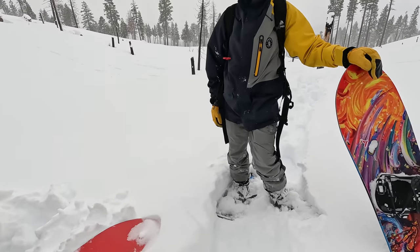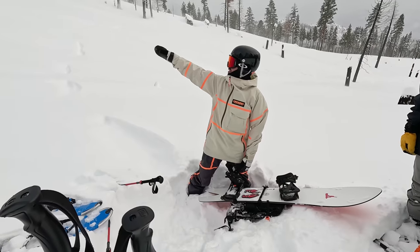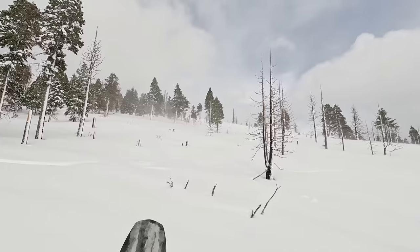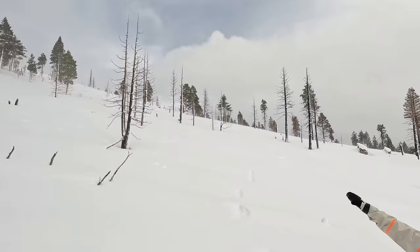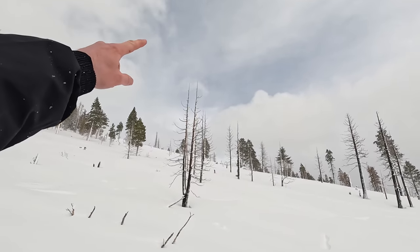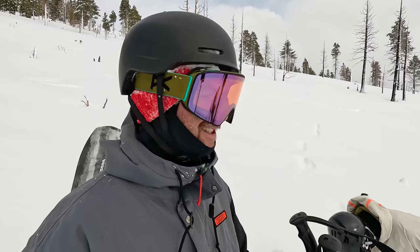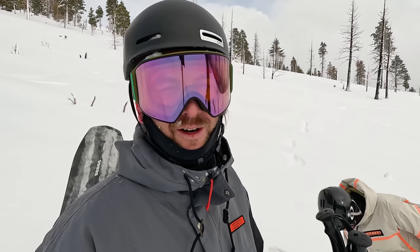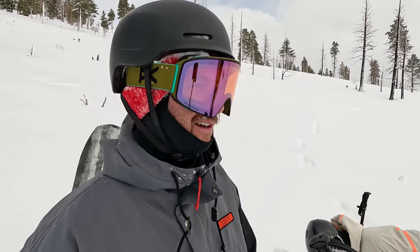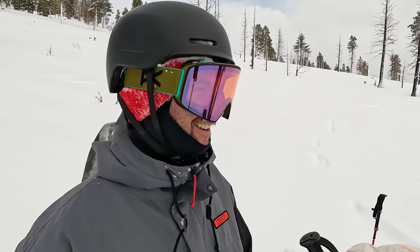Oh, Yannick's already in snowshoe mode. There's a few stubs here, but you can just see them anyway. Over there, dead trees. Look at this blue sky. Woo! Just something so special about being out here, no crowds. We did try to go to Heavenly today, and there was like 50,000 people trying to drive to the parking lot. So this was like plan B, and it worked out super well. We're gonna go up for round two.